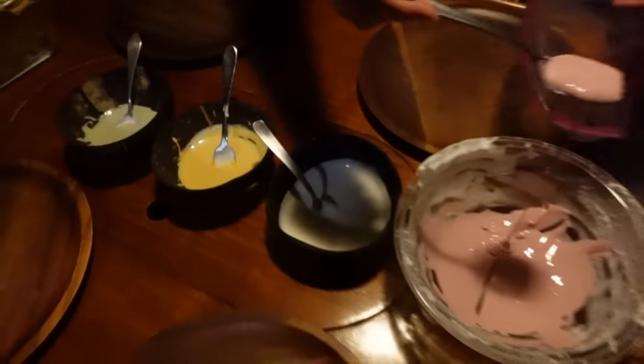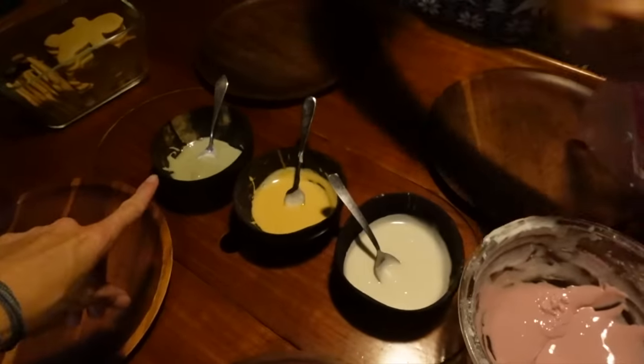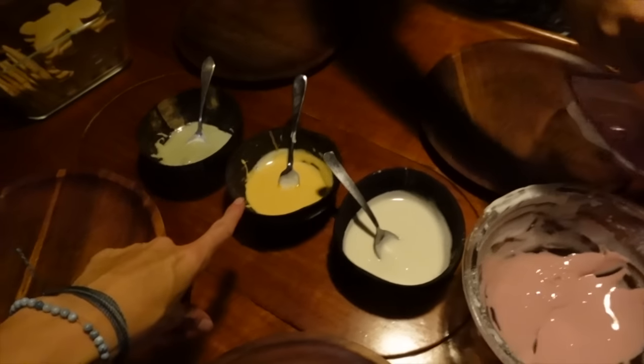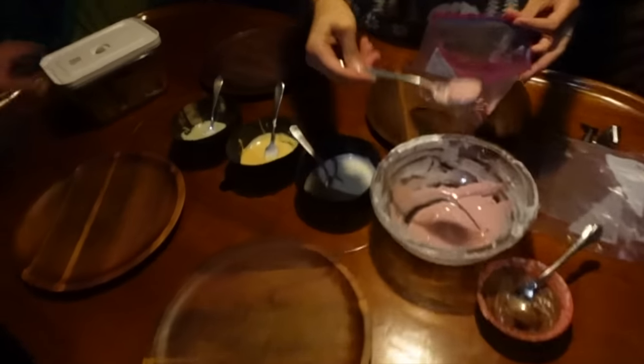We didn't have food coloring, so we just made some of our own. They're very light organic colors, we know, but this one is from a greens powder, this is turmeric, that's white clearly, this is from beetroot, and cacao is the brown. That's what we're using because we don't have any food coloring.